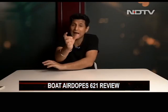Now let's move on to a very interesting pair of TWS earbuds with a feature I have never ever seen before. This is by Boat, and on the case they actually have a very nice display. So what does it do? It projects battery life both for the case and the earbuds itself, and it also doubles up as a power bank. Very impressive sound quality, nice heavy bass, and comes for a price under 3,000 rupees.